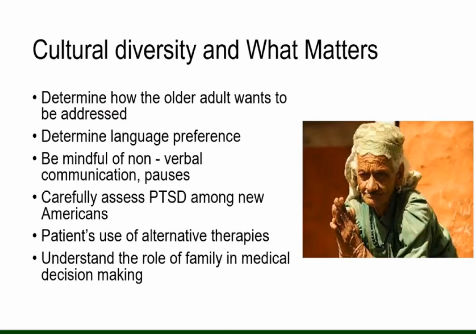In considering cultural diversity and what matters, it's important to establish some very basics. How does the older adult want to be addressed? Do they want to be addressed by their last name, by their first name? Find out if there are language issues, what their preference is for speaking. It's generally good to get an interpreter, even if a family member wants to volunteer as the interpreter. Sometimes that just doesn't allow the patient enough latitude to express what their concerns are.